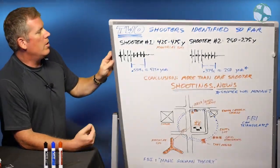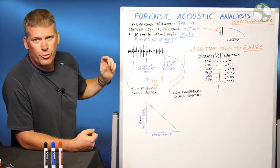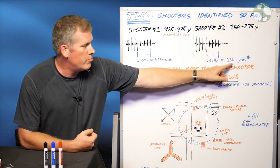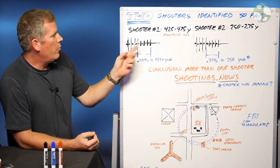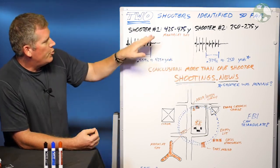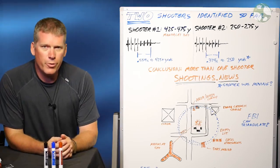0.374 is on this chart, go back here, 0.374 is between here and here, so it's between 200 and 300 yards. So we have a second shooter at between 200 and 300 yards. That second shooter happens to be around 250 yards away from where these recordings are being recorded. Now, what's interesting is that this is intermixed in with shooter number one. So if you look at the audio file and you do a very detailed forensic analysis, as I have done, shooter number one's rounds are there, but shooter number two's rounds are also there, mixed in. Now, you can't hear the difference just with your human ear.